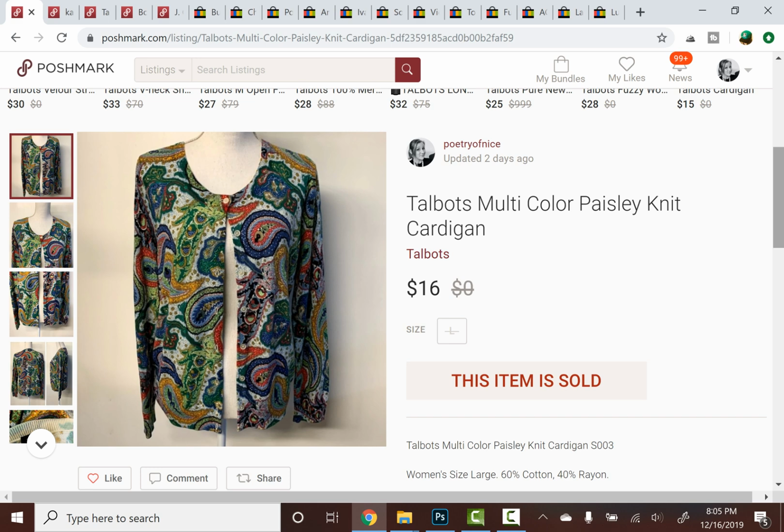Talbots, this one was also listed for less than a week. This was, as you can see, a paisley print cardigan. It was a size large, so not a plus size or anything like that, but it still moved really, really quickly.